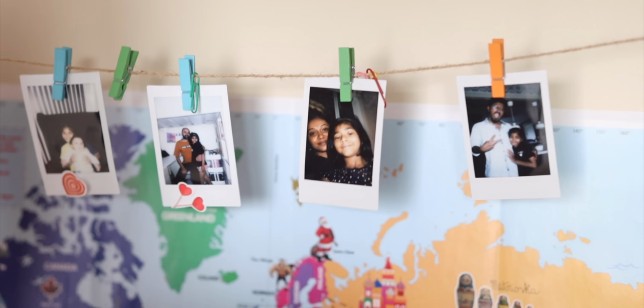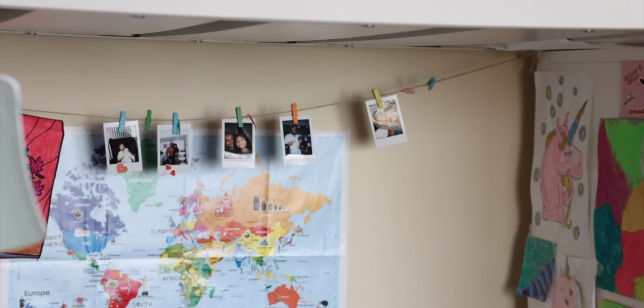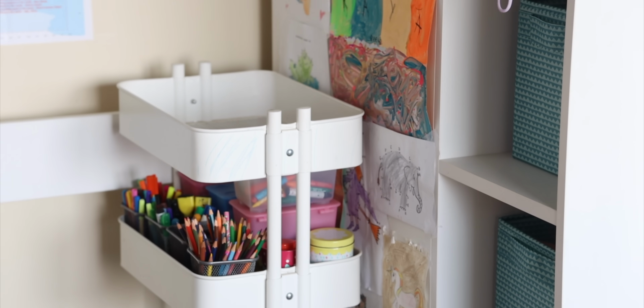I put up this rope with clips for her artwork and pictures. The place which I dedicated earlier for her art is overflowing with her work.